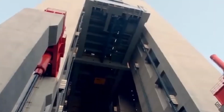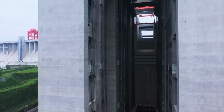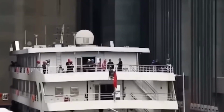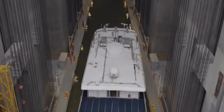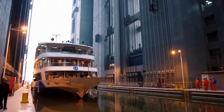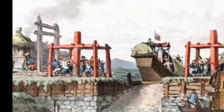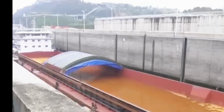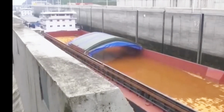This impressive capacity makes the Goupitan lift crucial for enabling smooth river navigation across China's rugged interior. Its sheer lifting power is key to connecting the Wu River with broader economic networks. The lift system consists of not one, but three interconnected lifts. The first, a vertical boat lift, is a variable height lift capable of moving vessels between 72 and 79 meters depending on the downstream water levels.